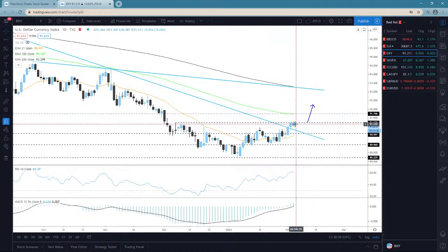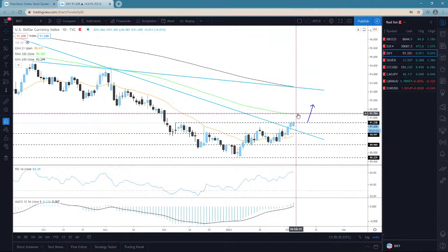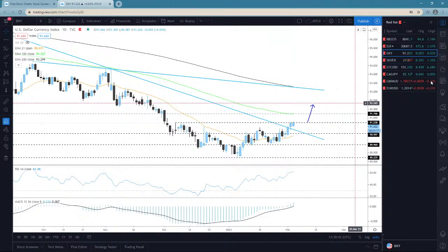And if we do eventually get that daily candle staying above this hurdle, above this 91.24 zone, then I'll start aiming for that 91.75 zone, which coincides with the 100-day EMA here shown as the green line, and then we'll take it from there.